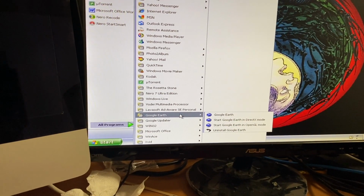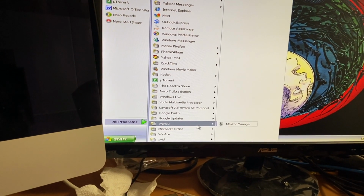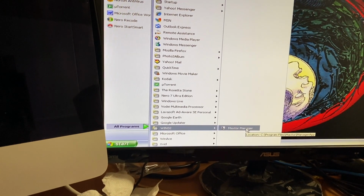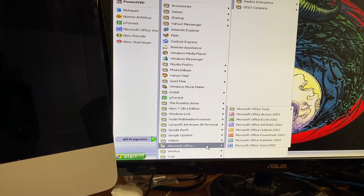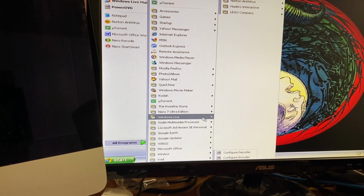You got Google Earth. I can't imagine that ran great on this graphics card, especially with the Google updater there. What's this? Mac Store Manager. Oh, they must have had an external hard drive connected via USB or something. There was a Mac Store drive. There's that Office install, Xvid, Windows Live.